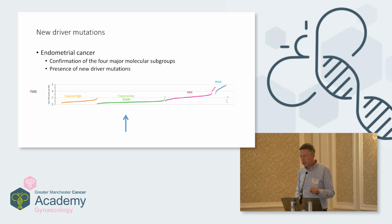There's a lot of work reanalyzing that, but I think some of it is beginning to show we've got new driver mutations, new key mutations that we're identifying that are responsible for driving the cancer, particularly in that NSMP group. I hinted this morning there may be ways of splitting that group even further, and this is the sort of work that's going to take that on. So watch this space, but I think there's going to be quite a lot coming out from there.